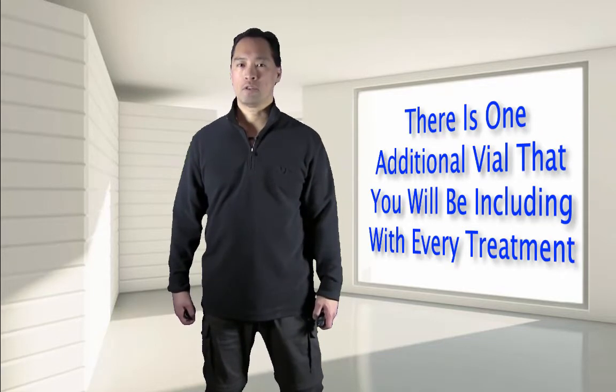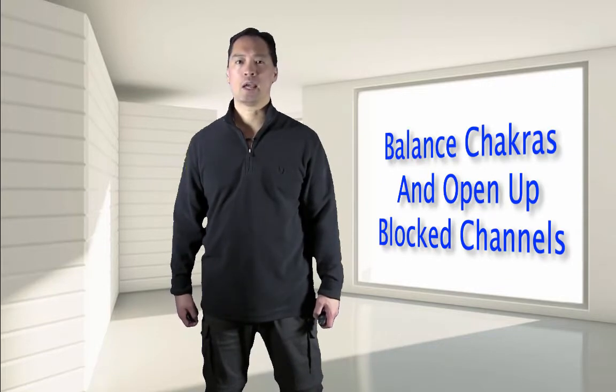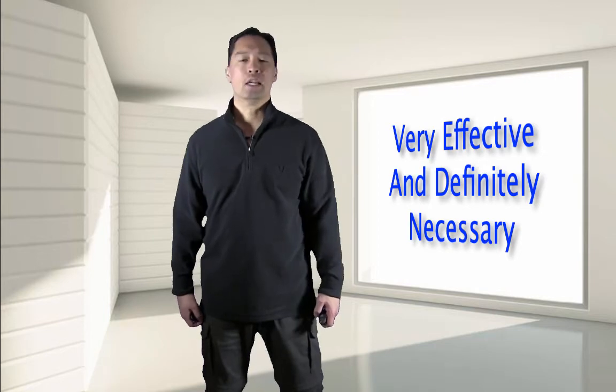There's one additional vial that you'll be including with every treatment, and that is the Voll Meridians. What they balance is the chakras, and they serve to open any blocked channels. It is very effective and definitely necessary. Before that, some of the patients that I saw would get so tired that it was difficult to drive home. Well, since introducing these Voll Meridians, I haven't had an episode of a patient leaving tired.